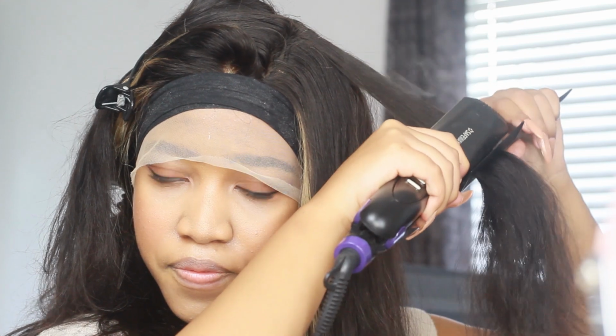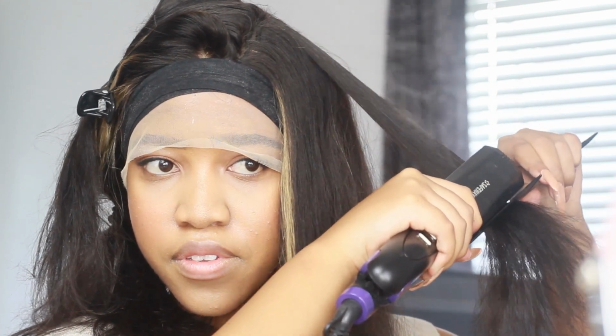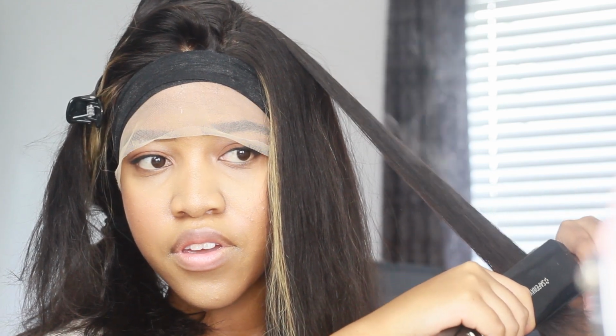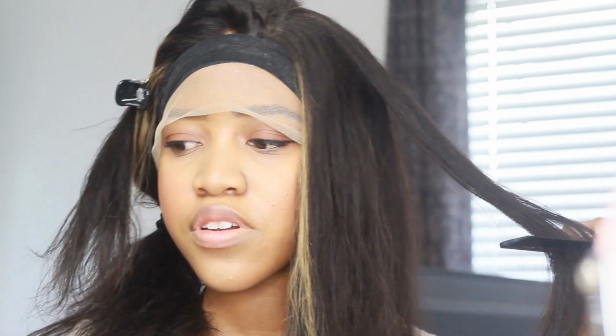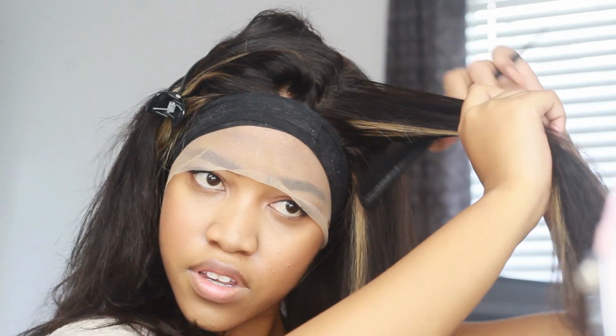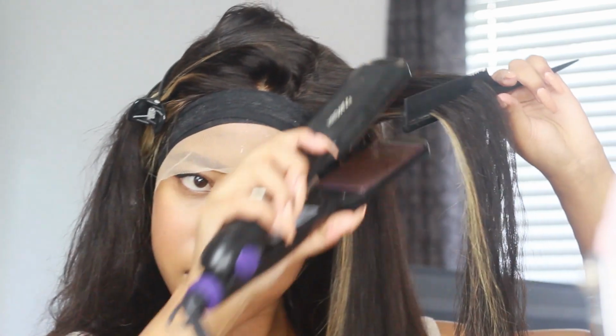It's been a while since we've spoken about Brazilian and all these different types of hair when we talk about wigs and things like that. So I thought that was really interesting. This wig is known as the TEAGAN wig on the website. Again, everything will be linked down below.